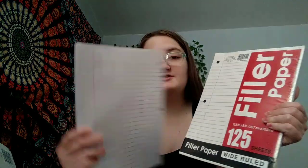Next up I have loose leaf paper. I got 2 books that I pay for, and there's like 125 in there. But basically, you're going to need loose leaf paper. I don't care what you say. You could say, oh, I don't need loose leaf paper, I'll borrow it from my teachers. I don't know, but I don't care what you say, you need loose leaf paper. I like to take notes and stuff, so yeah, you need loose leaf paper.